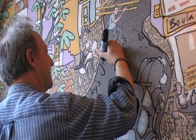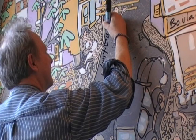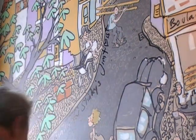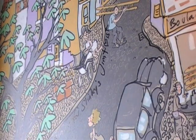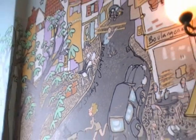Someone scribbling on the wall. Just get another bit of wall so I can put the email address. I think where I'll find it down here as well. Just want to put the email address on somewhere.